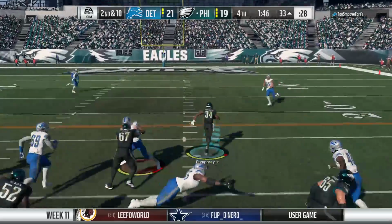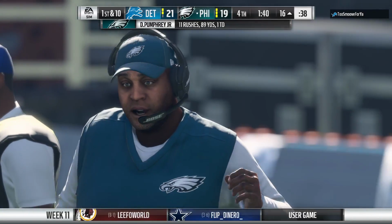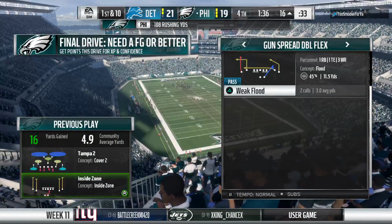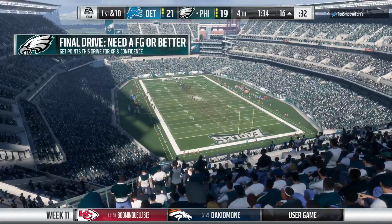They'll run it now out of the gun. Space to run past the 20. And he's brought down. And that one good for 16, and the drive will continue. Probably had 60,000 thinking pass right there, including us in the booth. Yeah, no doubt about it. That was a big call, big guts on that one. And guess what? That run, it'll pay dividends.